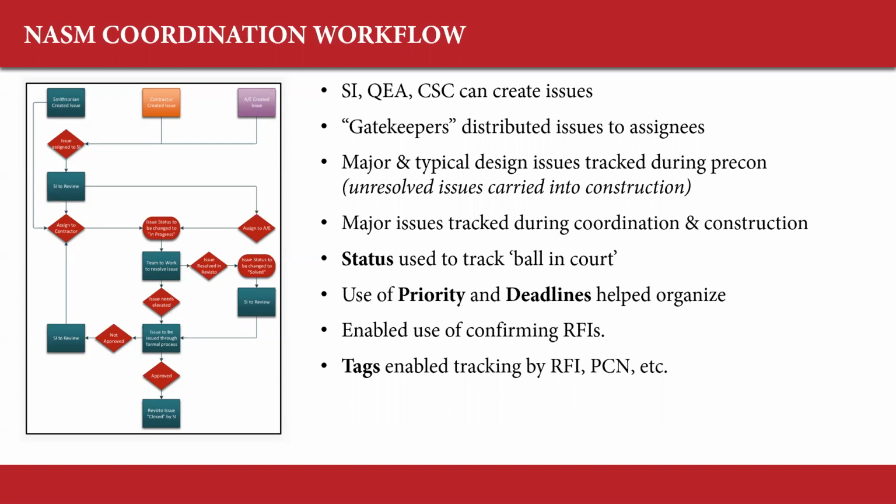The issues that we're tracking in Revisto are the major issues. Either we could not work it out, agreed to the solution internally, it required input from the design team or the owner, or it possibly has a schedule impact or a design impact or a cost impact. Those are the things that we track in Revisto. We use status to track ball in court, and priority to set deadlines to help organize the design team.